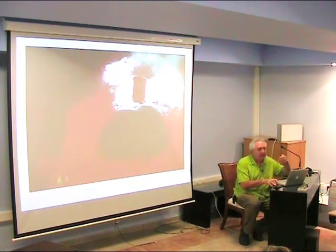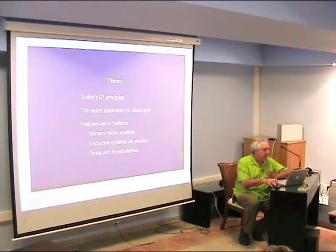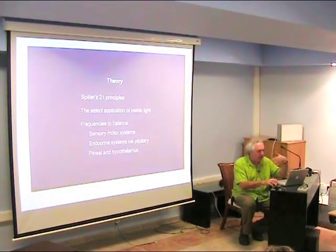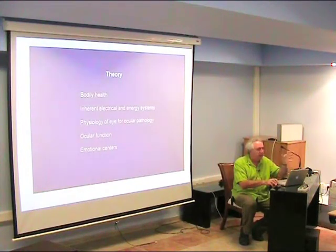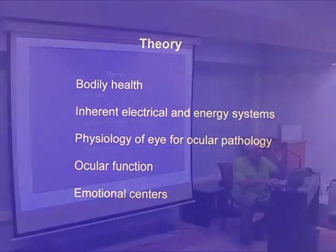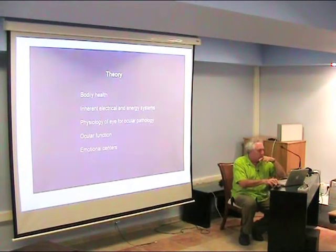So light has these direct connections, neural pathways defined and described going right to both of these glands. And in terms of vision, these connections through the hypothalamic retinal nerve pathways affect the sensory motor systems of our visual and body. That is how we take sense information in, how we use our muscles. It affects the endocrine system, the hypothalamus and pineal, affecting health, affecting the electrical charges in our body. Light can be used to adjust the physiology to treat diseases, vision problems, and emotional disorders.